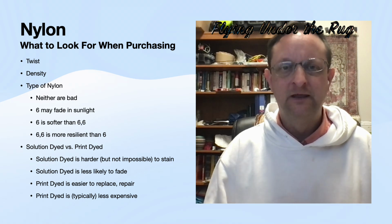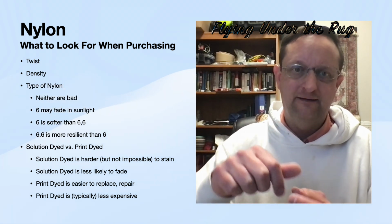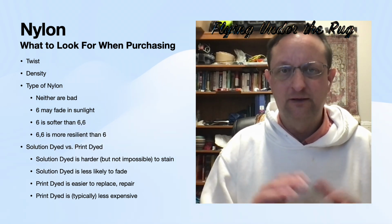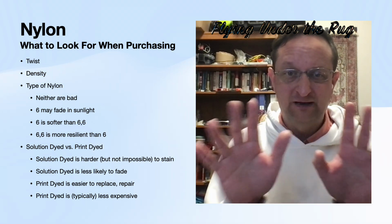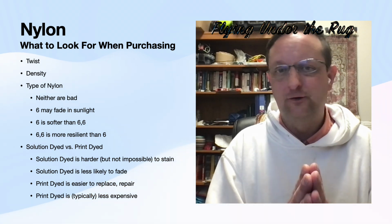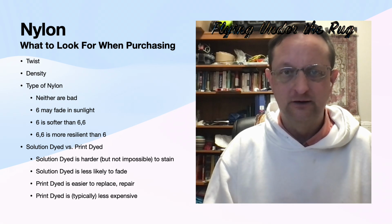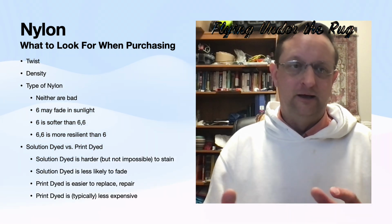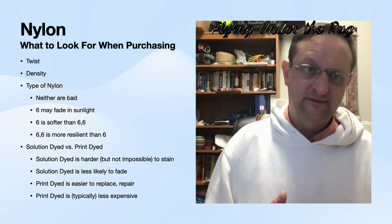But if you want to keep it looking nice for a long period of time, get a good nylon carpet. You're going to look at the twist. That's how many twists are in that individual yarn. The higher the twist rate, the stronger that fiber is going to be, and the longer it's going to last. You want the fibers to be really close together, not splayed out. That's called density. You want a high density carpet for longevity. Again, if you're looking to just throw it away in a year, get the cheap stuff. Don't spend the money on good carpet. Some of the things to consider if you're looking at a 6 versus a 6.6.